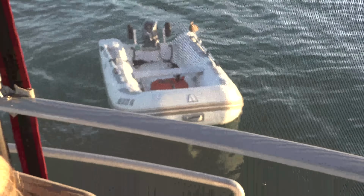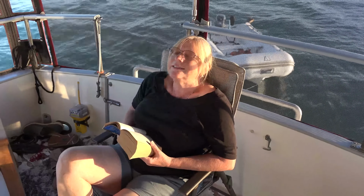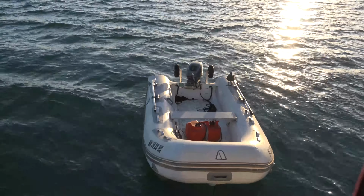Well, and the fact that we happen to have had a tender disappear from the back of the boat at one point in time. We did. We found it, though. We just didn't tie it off well. We left it overnight, and the winds kicked up overnight, and you just never know. So it's just better to put it up.